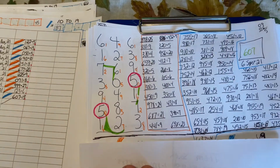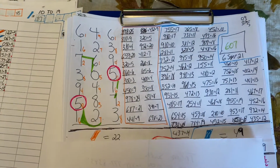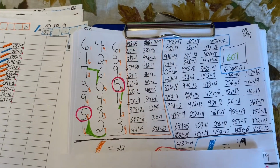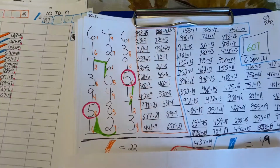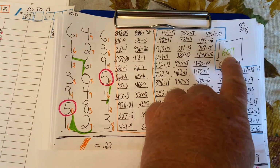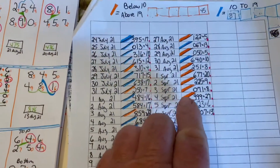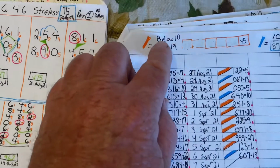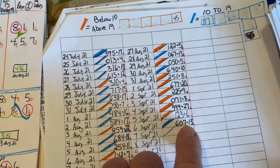This is another continuation from yesterday on the 646 rundown, on the pattern strategy, which yesterday's number did break. This time we finally got a really good number. 607 was the number that came out last night, which totaled up to a sum of 13. So if you look over here, we had 6 days in a row in the category of being below 10 and above 19. Finally, we got a break. We got one in the blue today, which is 607.